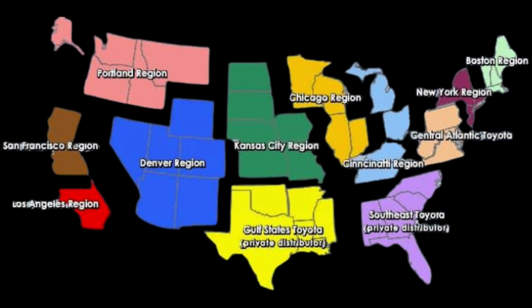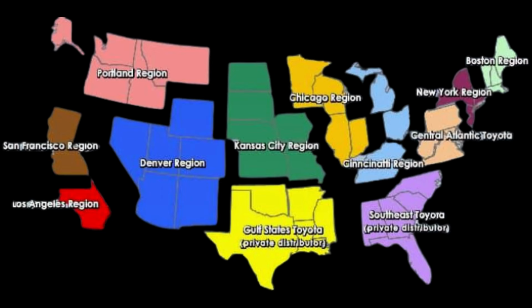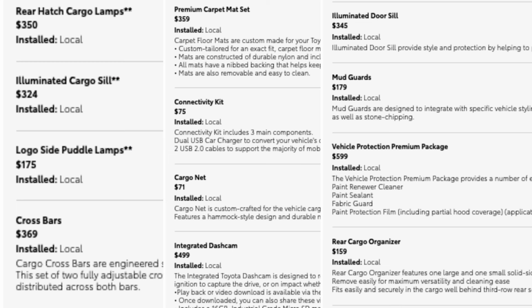The answer is, there are 12 different Toyota regions in the USA. Toyota controls 10 of them, but two of them are privately held, meaning Toyota has less control over their own badging, so to speak. The vehicles that were on the left side of the screen are truly identical to those on the right, but the dealers whose vehicles were on the left side add thousands in accessories to the vehicle in a way that allows them to get onto the Monroney label, making it near impossible to get them removed to reduce the MSRP of the vehicle.